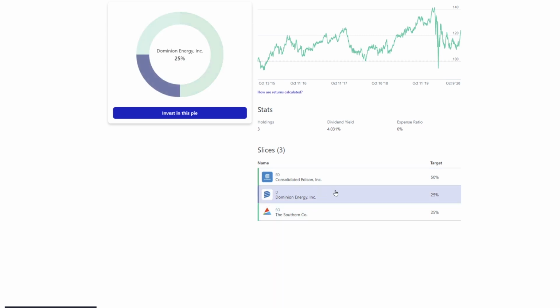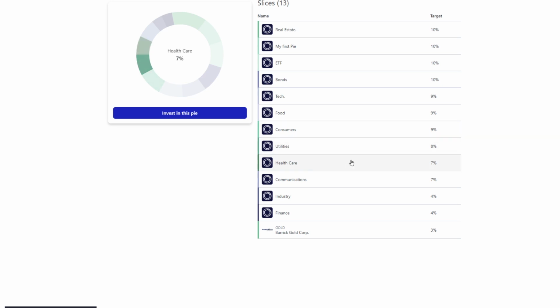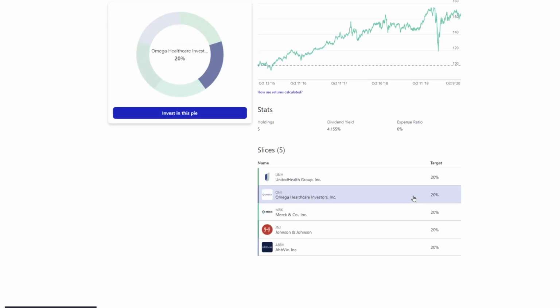I'm not too familiar with a lot of energy companies. I actually just bought into one energy company recently, but I know that these companies are fairly popular ones to have in a portfolio. So healthcare, we can take a look here. We got United, Omega, Johnson & Johnson, AbbVie, and then Merck. So these are pretty solid across the board. Some good dividend yield there as well, so that's always a good thing.